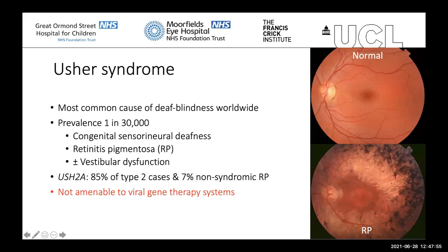And with type 2 Ushers, they don't tend to have any vestibular dysfunction, but with type 1 and type 3, they can have balance problems. Now, USH2A is the commonest cause of type 2 Ushers, accounting for 85% of cases, and is the most common cause of Usher syndrome. But USH2A also can cause non-syndromic retinitis pigmentosa.